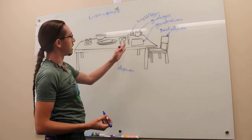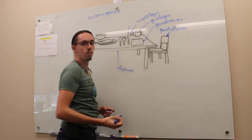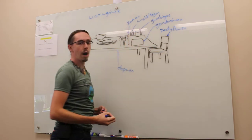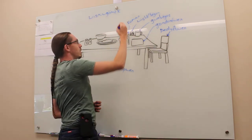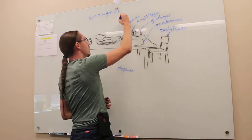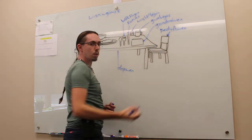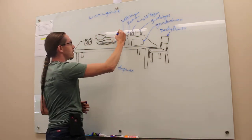Now we get into our utensils here. So, a knife we call koman. A fork is budukjigan. Budukjigan. Fork.